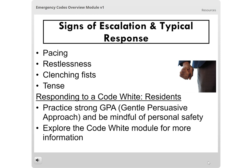Let us take a look at some common signs of an escalating situation and the typical responses to these signs. People who are pacing, appear restless, clenching fists, or appear tense overall are showing signs of escalating aggression. These signs can be seen as a warning that the situation is escalating, and if they are left unnoticed, a code white may develop. In response to these signs, we practice the behaviors guided by the gentle, persuasive approaches for residents, and at the same time being mindful of our own personal safety.